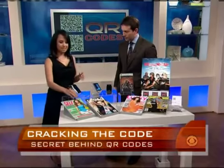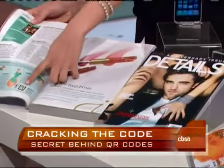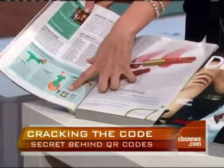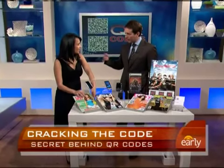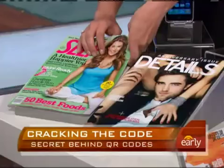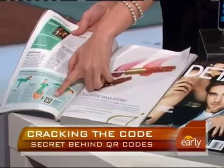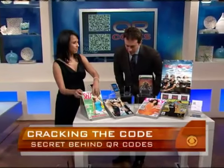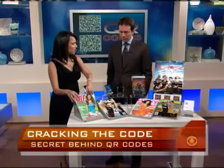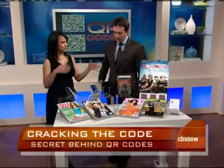Magazines? Well, we're already seeing these in magazines. So here's a Self magazine that's using it. On the inside, if I scan this with the Microsoft Tag program, then I can learn how to get hair like Ellen Pompeo, apparently. You immediately get hair like Ellen Pompeo. Well, it doesn't actually do my hair, but it gives me a little how-to video that tells me how to do that, which is nice. So they can augment their content, because these magazines are made months in advance. Whatever they want to send us to on the web, it makes it very interactive and now.